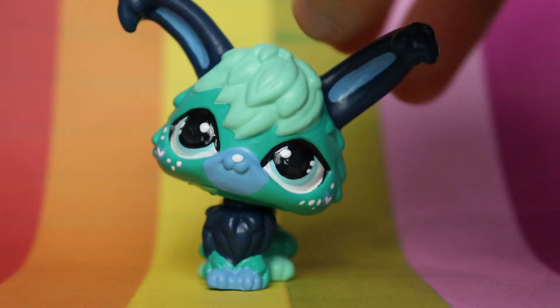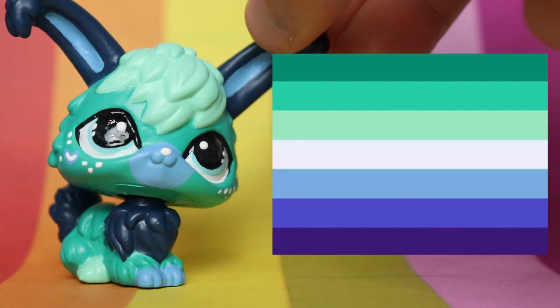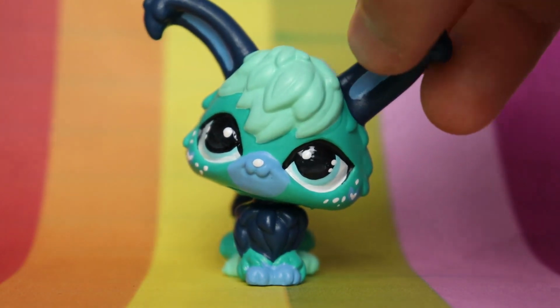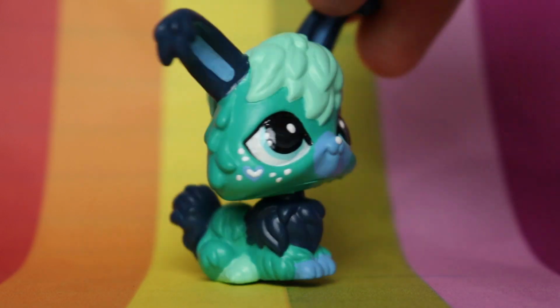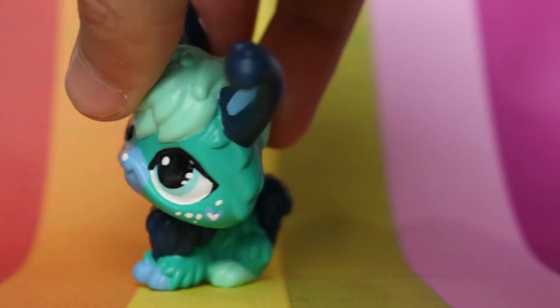If you don't recognize this flag, I'll put it right here. It is the gay man Pride flag, which I think a lot of people automatically assume is just the rainbow Pride flag, but it's basically like the lesbian Pride flag, but it's blue because it's the guy one. So it is a bunny just made from those colors, and it's got some hearts on it, and it also has hearts on the back of the ear, so it's very subtle.